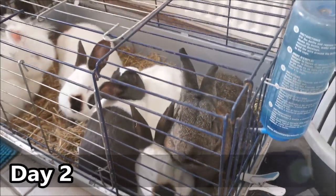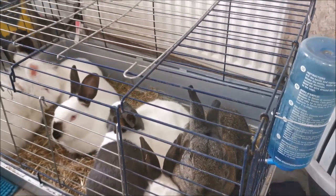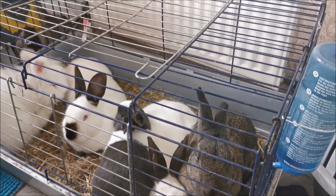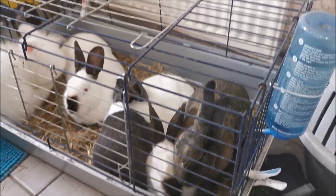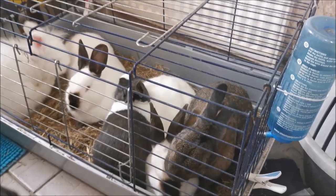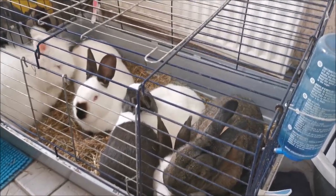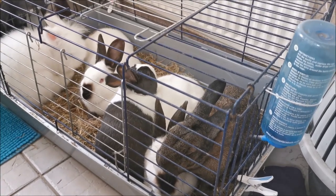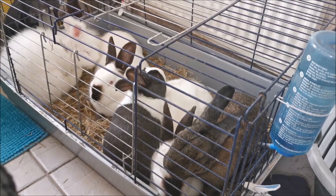Good morning. The rabbits have now been together 21 hours and I actually got to go to sleep in my own bed. Yay! I really thought I'd have to camp out in the bathroom because that's usually what I do when bonding. But these five are just doing so well that I felt confident to actually go up to my bed. Obviously I left the door open so I could hear them if there were any fights or anything, but they've been amazing all night.